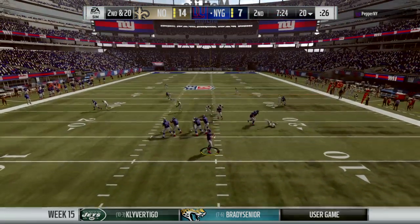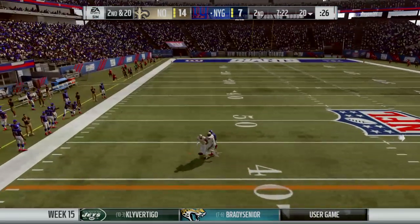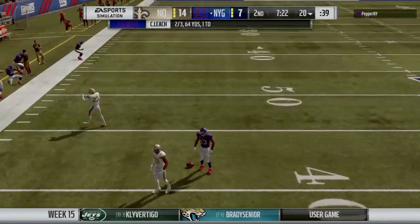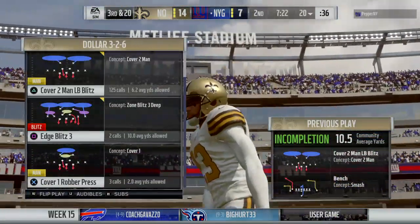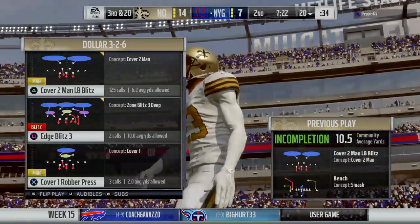Looking to throw. Leach. His throw is going to be incomplete. Marshawn Lattimore right there on the coverage. He was draped all over it. Nice play there to force the incompletion.